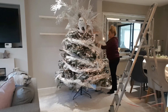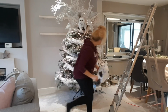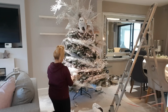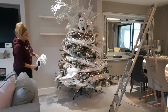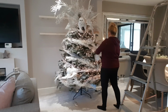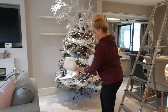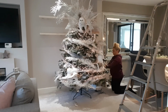So if there's people sat at the dining table, you want people to get the feel of the woodland from around there. If you've got somebody sat at the other side of the room on the settee, I want them to be able to see from there. And then of course you want the impact when people first walk in the door. That's why I've got the owl right at the top. So you get the feel, and you try and do the same theme all the way around your tree. That way you get a really lovely feel all the way around.